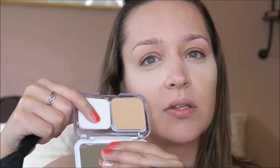So next for the rest of my face, I'm gonna be using this Maybelline Superstay Better Skin Transforming Powder. This is in the shade 25 Nude Beige. When I went to Walmart and got this, a lot of the testers had been messed with already. I didn't open it myself, but there were quite a few that had been, so I was able to swatch a few of them. That's what it looks like. The powder only fills half of it, and the other half is a sponge, and then you do get a mirror. So I'm just gonna use a regular brush.